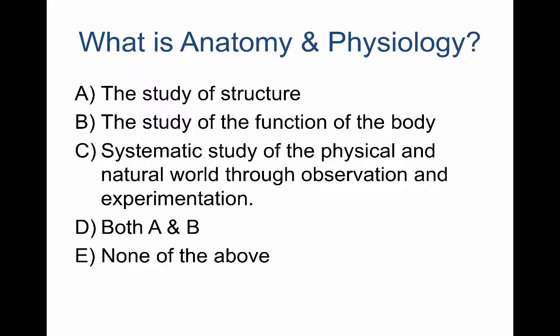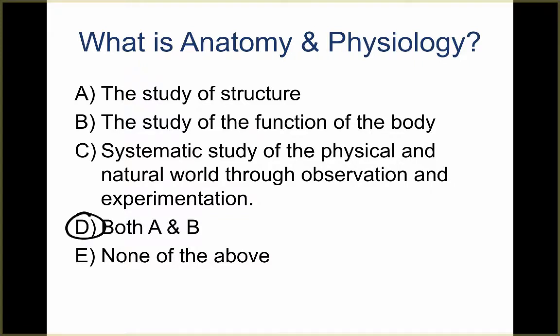C, the systematic study of the physical and natural world through observation and experimentation. D, both A and B, or E, none of the above. Hopefully you picked D. It's both the study of structure and function of the body.